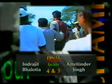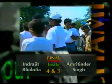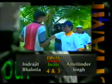Bullseye, and he's the winner of the second Crompton Greaves Foreign Match Play Golf Championship. Well done, Indrajit Bhalotia. The final score 4-3 for this man from Calcutta, taking away the biggest prize in Indian golf.